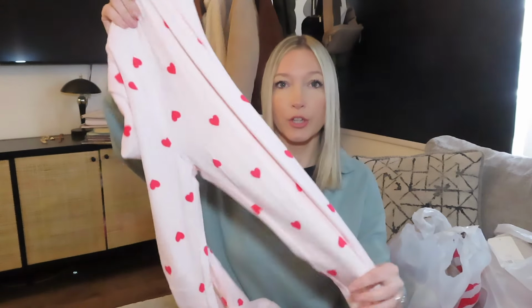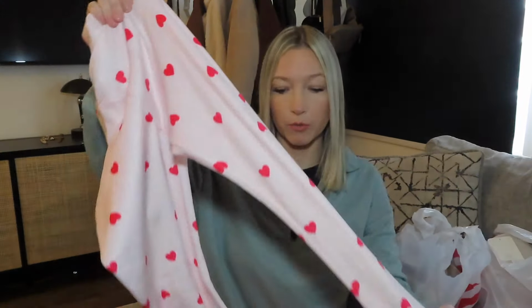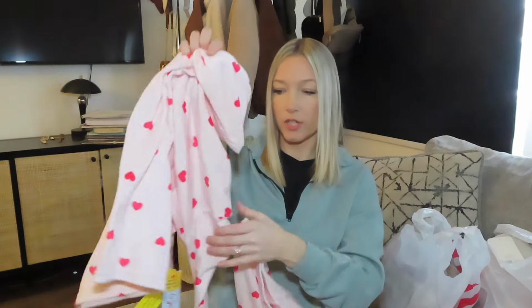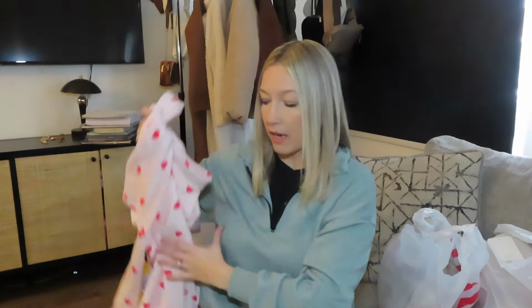But I had to show you guys in the video how cute are these. They're like pink with like a dark pink little heart print, and I did not realize how soft these pajamas were, you guys, so I was way more impressed when I got them. But they are pants, and then the matching top is a long sleeve top, so really great for the winter time. I think the girls are gonna look so cute in these, and I love that I was able to get matching for them.